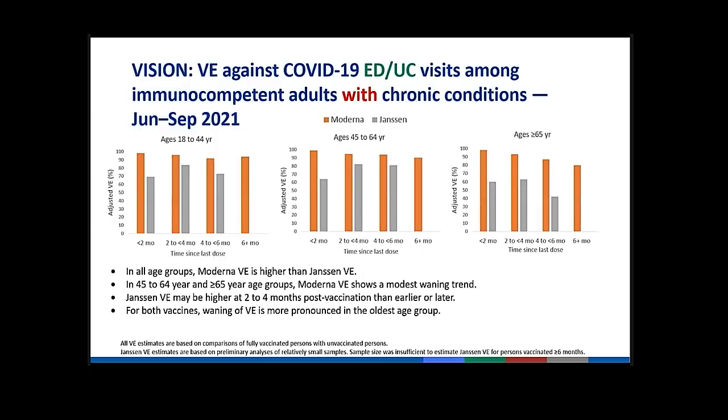This slide displays VISION data estimates for VE against emergency department and urgent care visits for adults with chronic conditions. In all age groups, mRNA VE is higher than Janssen VE. For mRNA, in the 45 to 64 year and 65 and older age groups, the orange bars in the middle and on the right, modest waning in VE is seen. For Janssen, shown in gray, no consistent waning is seen. For both vaccines, waning in VE is more pronounced in the oldest age group.